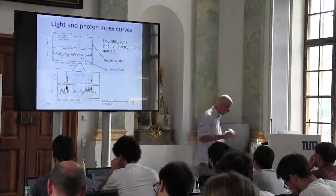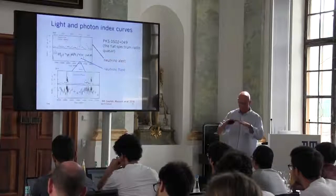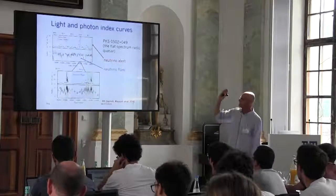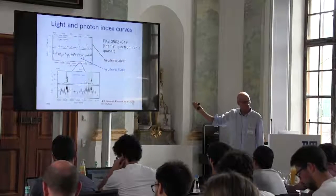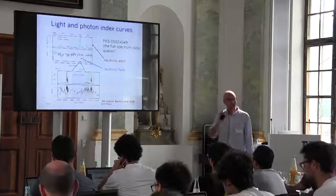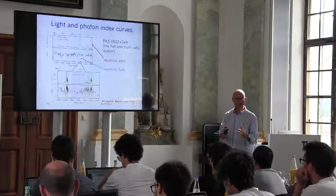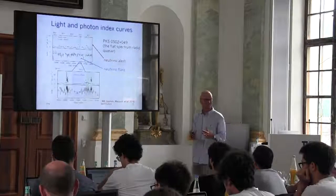So the conclusion is that, everything taken into account, it looks like there was no contamination from the fast spectrum quasar, so all the gamma ray emission is due to the blazar. It's all clear. Sort of.